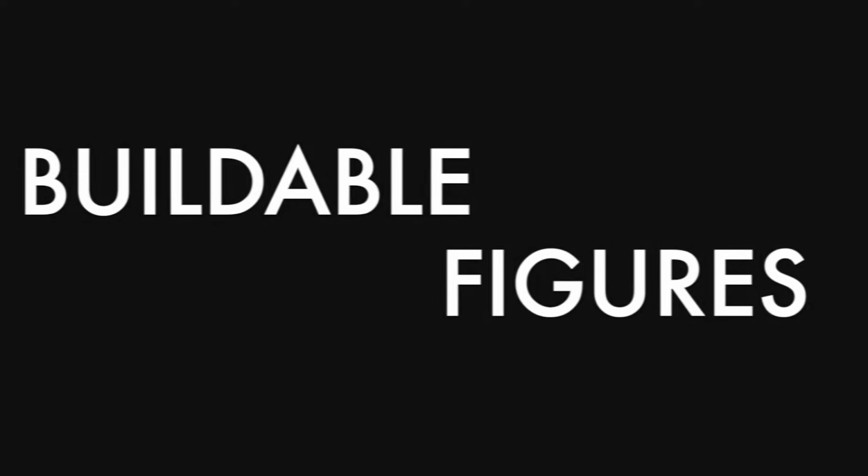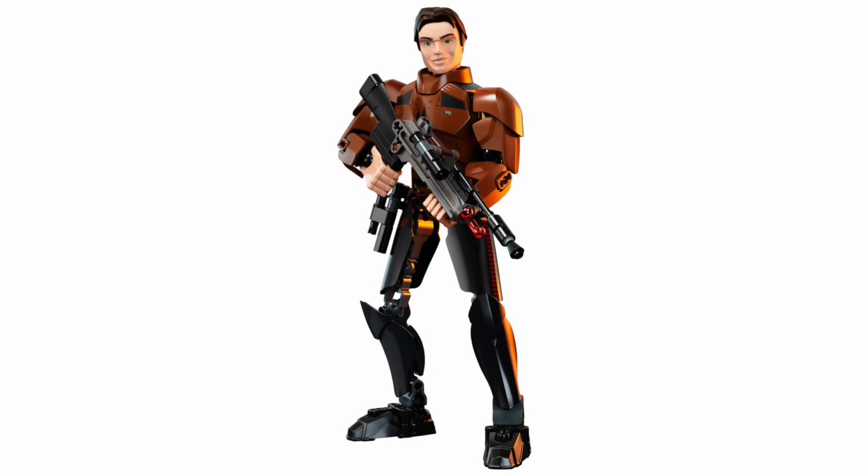Anyway, let's get started. We have buildable figures up first. The worst buildable figure of 2018 to me was Han Solo. I mean, this is just an egregiously terrible looking buildable figure. To be fair, none of the humanoid buildable figures from LEGO looked very good. Like, the face just never really clicked with anybody.